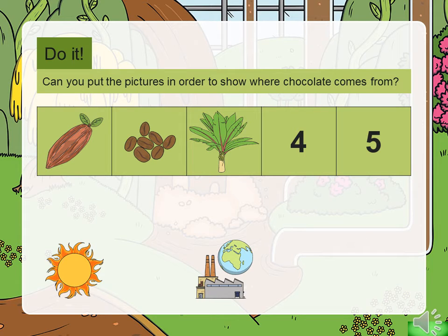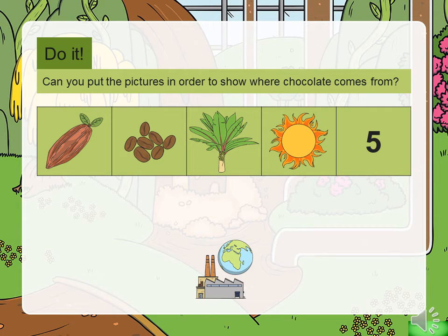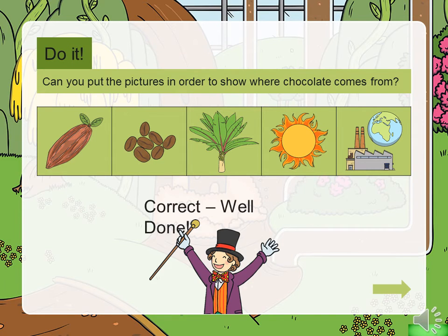Can you guess what is number 4? Yes, we need the sun to dry the beans. Now, what's the final step? You got that right. The beans are shipped to chocolate factories all over the world. Well done.